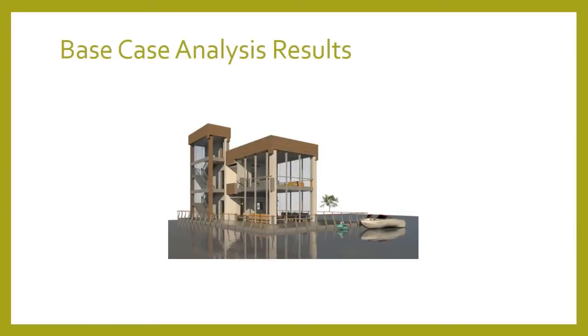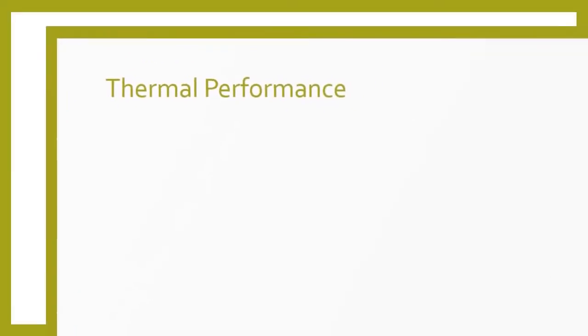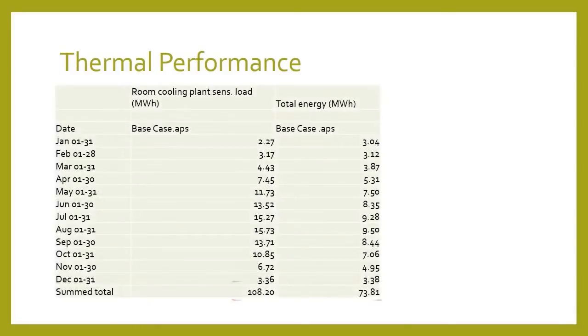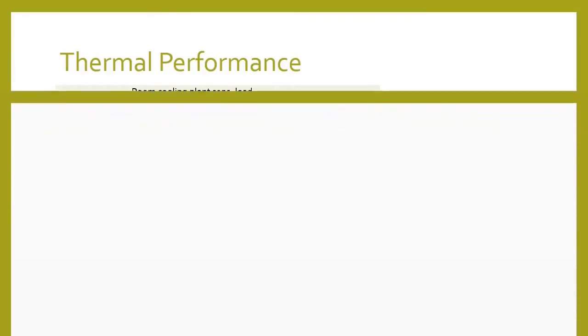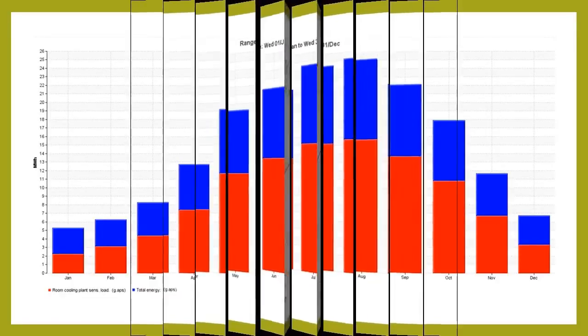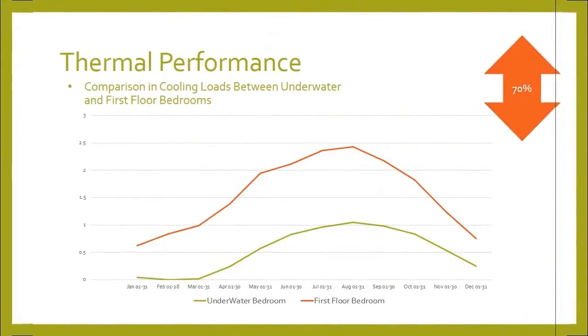Before we go through the 3 different skins selected, a base case villa was analyzed using IES simulation program, adopting the commonly used building materials. Using Apache Sim application, the annual total energy consumption and cooling loads summed up to 73.8 and 108.2 megawatt hours, distributed as shown in the graph, while the difference in cooling rates between underwater and first floor bedrooms was 70%.